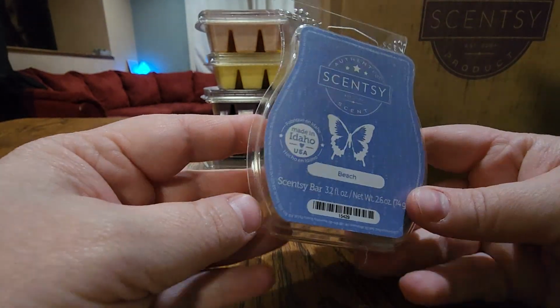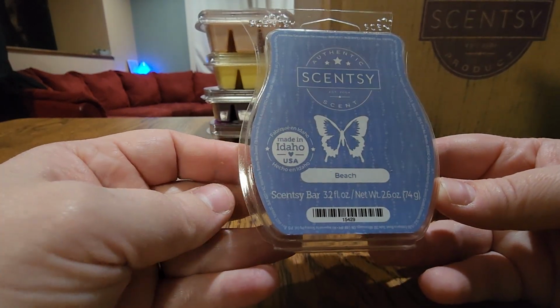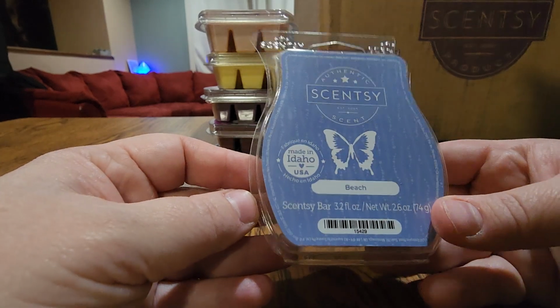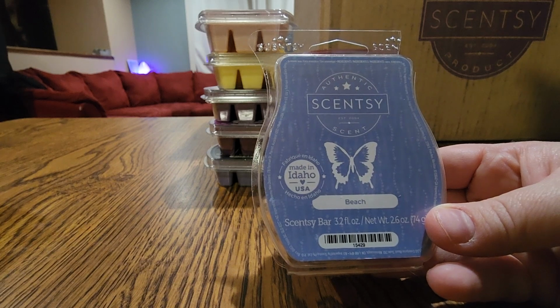And this is an older scent. It's come back a few times. And it has been in my club before, but now it's back in my club because it's a great performer. Very strong on the papaya. So you have to like papaya to like this one.